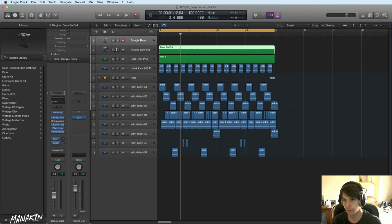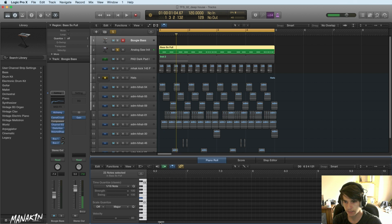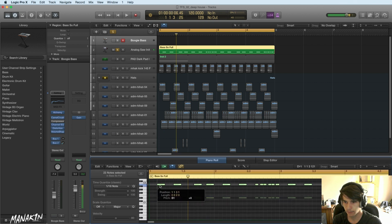So I'm gonna move these notes over here and see what this sounds like. This is probably an octave too low, so let me grab these and pull it up an octave.